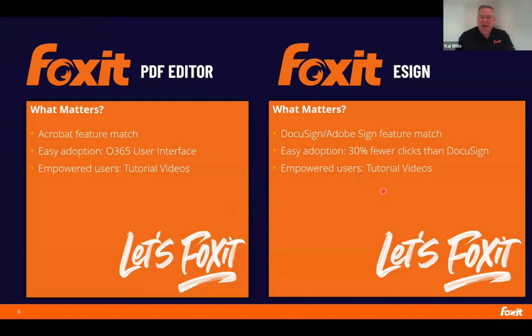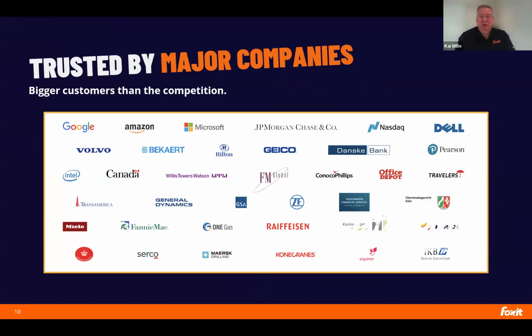Now you might ask, okay, Foxit, but I haven't heard of these guys. Who's using Foxit? Well, we've got a logo slide. Okay, great. You know, logo slides are boring, right? I mean, here's some fun logos on here. The way to think of Foxit is that every one of you is using Foxit every day.